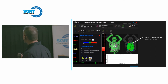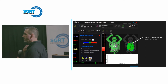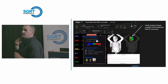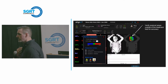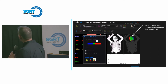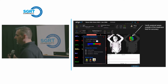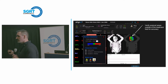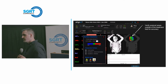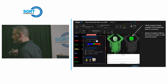We can also look at things in the case of arms up, but you have a chin up. So say you have a high apical lesion, or you're using a supraclavicular field and you want the chin up and out of the field. It's not necessarily the treatment site, but it is very important that we're not shooting in through that area. So you can look, and in this case, the head is not turned appropriately, so we can make an adjustment and then see if that adjustment comes back into play. We can also go back and look at the other ROIs and make sure that we haven't changed the treatment area as well.